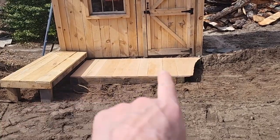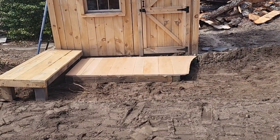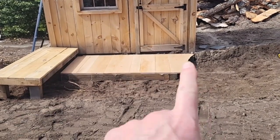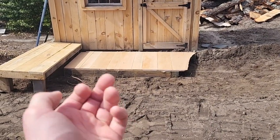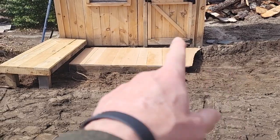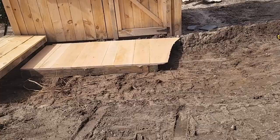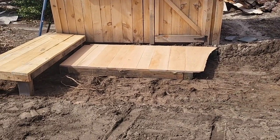And I like the height of where this is. I want water to be able to go straight to the ground, which is why I've got to get all that dirt behind it out of there. So I'm going to fork underneath it and pull it out and do some shovel work, get it all done up. Now those big 6x6s are all pressure treated.